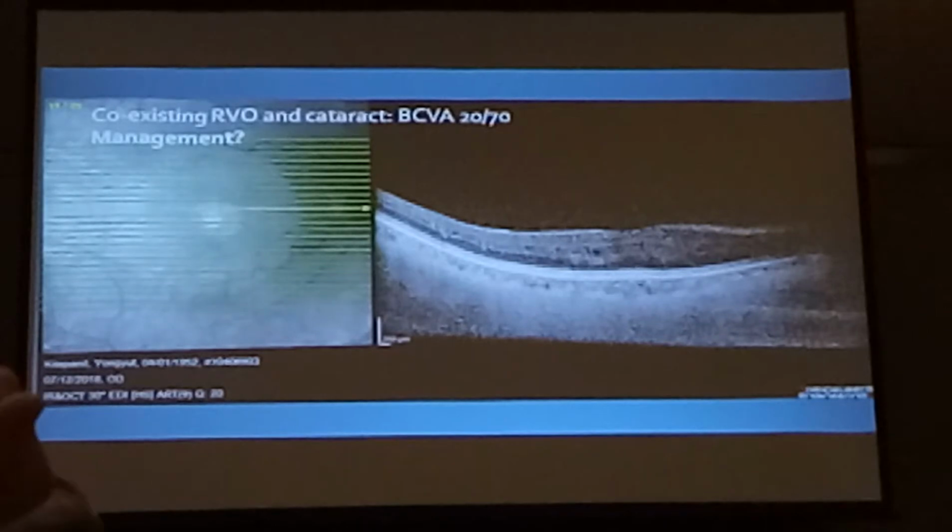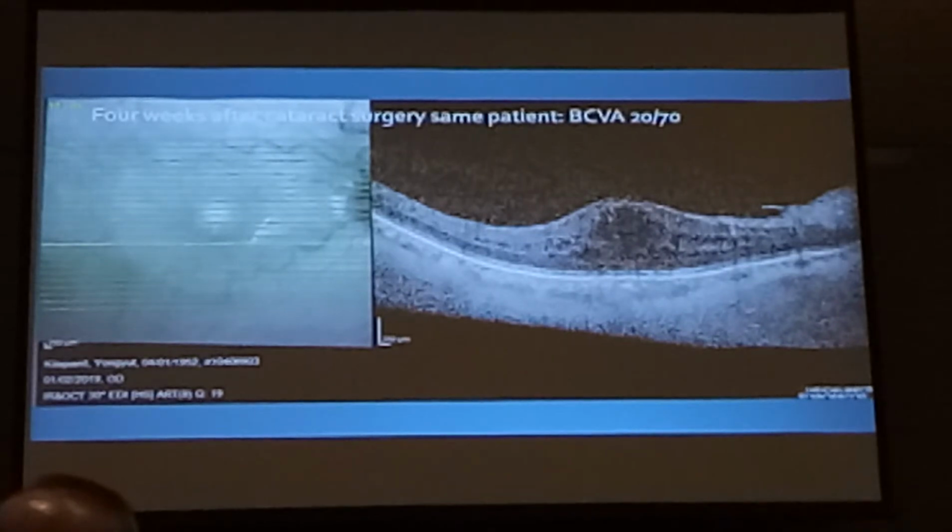Okay, since this is pretty stable and the cataract quite obvious, we choose to do cataract surgery alone in this case. And this is 4 weeks after cataract surgery. The first 2 weeks is very good. Macula is still pretty stable, which actually improved a little bit, but not much, maybe 20/40. But now, a month after cataract surgery, actually the macula is kind of thicker, right? Even before the cataract surgery, the acuity is still the same.